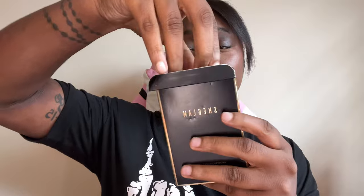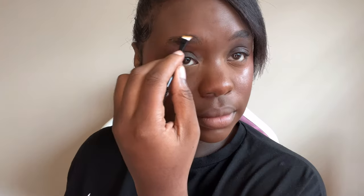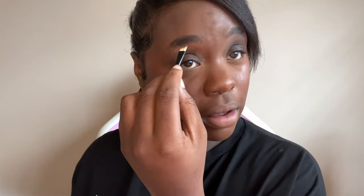And it's supposed to be 12 hours of long wear. So this reminds me of a brow pomade. So it comes with the brush. And this is actually dark brown. Taking the brush. Brushing my brows up. Ooh, okay. This is like the perfect brow shade because it really matches my brows.